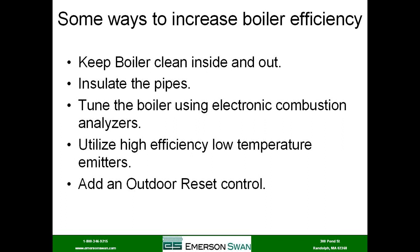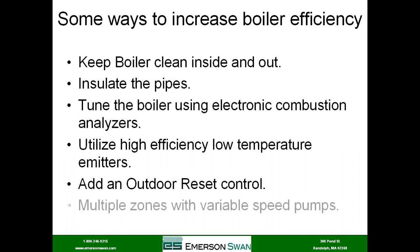Typically, we see design temperature 5 to 7% of the heating season, whatever area you're in. For instance, where I live, it's 7 degrees, and it hit that probably 6 or 7 days. It hit close to that this winter. The rest of the time, it was not that cold. So by adding the outdoor reset, the boiler automatically adjusts its temperature to match that BTU load. There's no difference in temperature in the building. You feel the same, but the boiler's off, so it's more efficient.